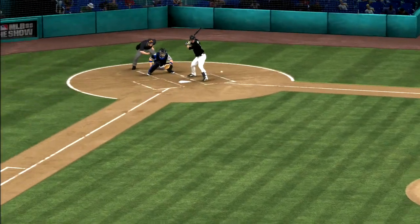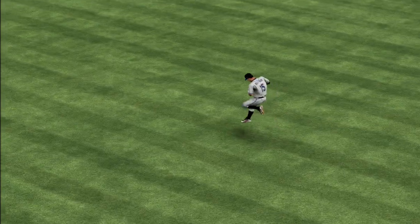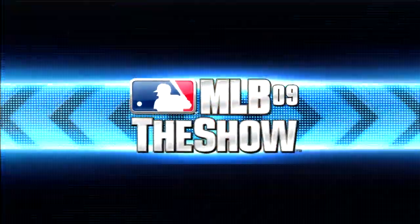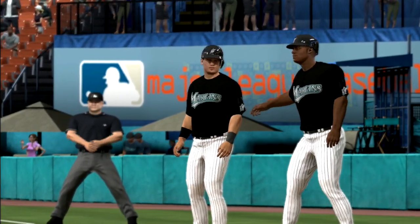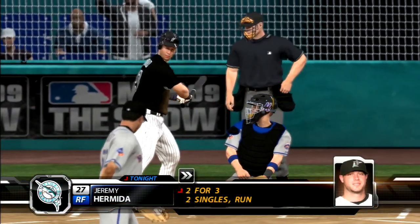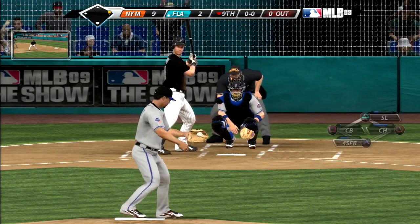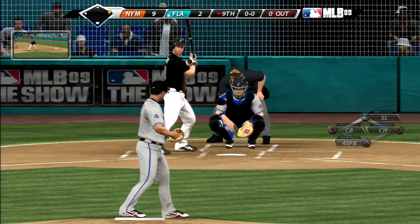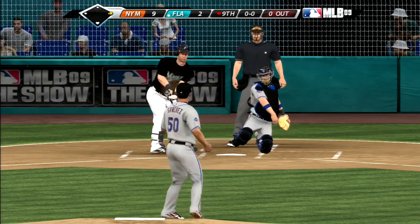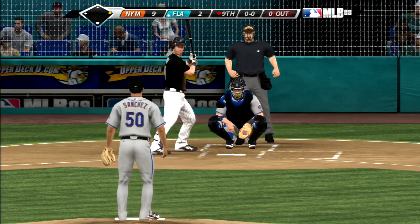Not the way you want to start the inning on the mound. Here's the pitch, and look out! Watch your lips. Chuck and duck. Jeremy Hermida will get another shot now, 2 for 3 in the game. Starts him out with a changeup off the plate for ball 1. And that awful 7th inning is going to stick with these guys after the ball game.